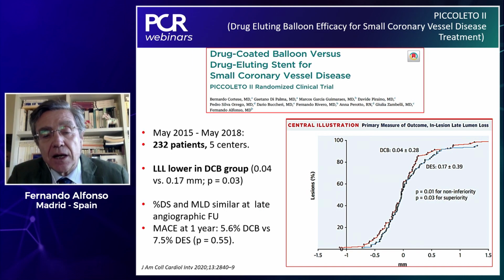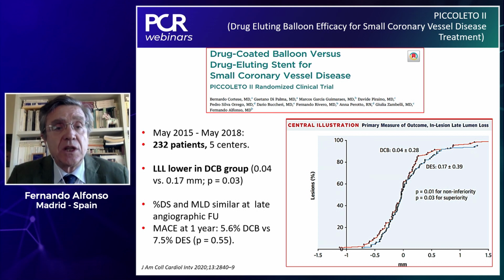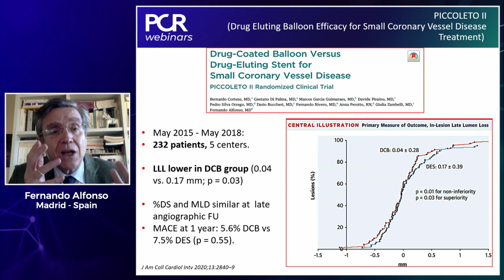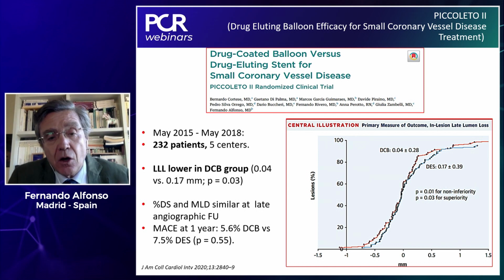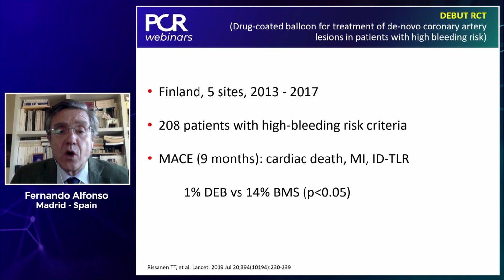So this is another randomized clinical trial in small vessels from Bernardo Cortese. Here they compared, in small vessels, drug-coated balloons with last generation drug-eluting stents. Here we performed a late angiographic systematic follow-up, so that the late lumen loss was actually better when we use a drug-coated balloon, and this is very clear. The more you gain, the more you lose, but eventually at the end of the follow-up, the percent diameter stenosis and the minimal lumen diameter at follow-up were similar in the two arms. So this is confirming angiographically the BASKET-SMALL 2 study.